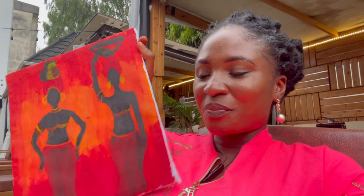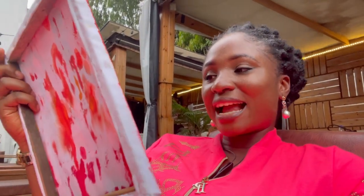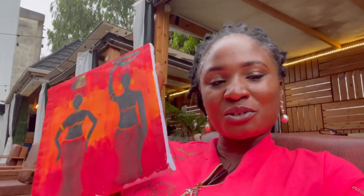This is the first time I'm trying out painting. How did I do? I hope I did well. Well, all I can say is that painting is very, very therapeutic. So I think everyone should try and do this once in a while, especially when your head is full and you're going through a lot.